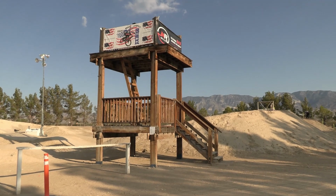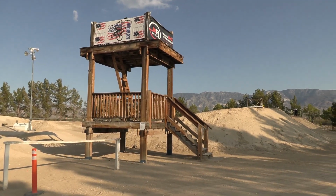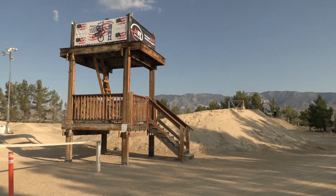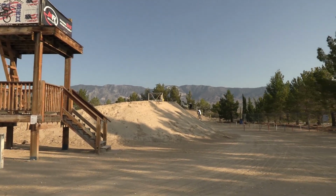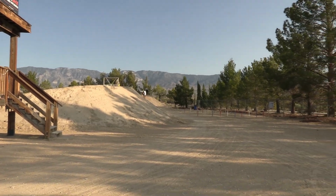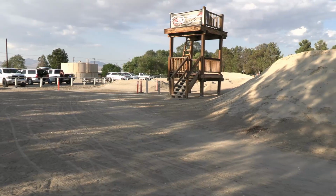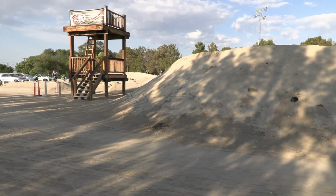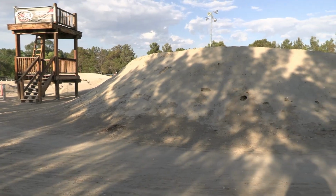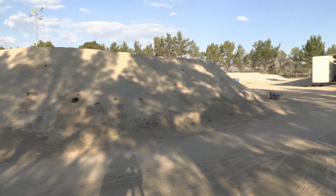The tower is a pretty cool feature at Stars and Stripes. It's not something that I've seen at a lot of other tracks. Seems like a lot of other tracks tend to use a shipping container or something like that. So I always thought this one was kind of neat because it's actually built out of wood. It's a cool observation tower. Now, as you come down the back end of the second turn, you can see the observation tower again, so it orients you to where you're at.